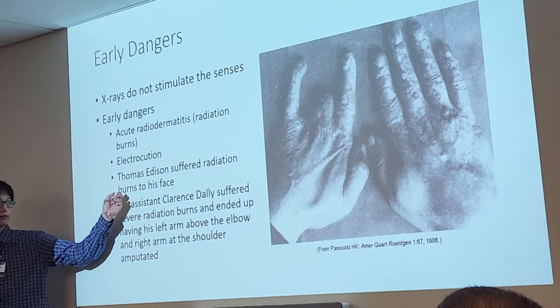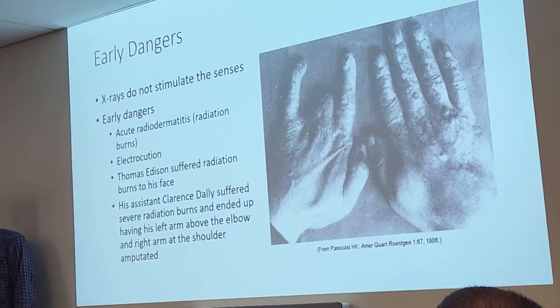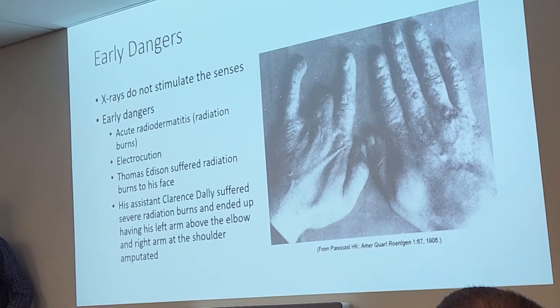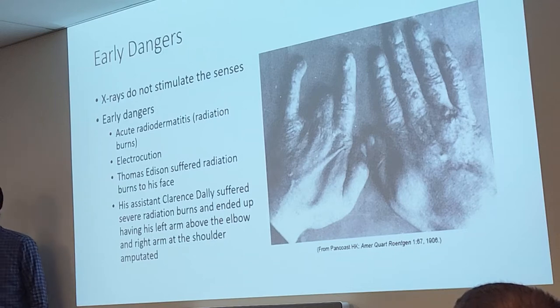Thomas Edison himself suffered radiation burns to his face because he was working with the fluoroscope. His assistant, Clarence Daly, suffered severe radiation burns and ended up having his left arm amputated above the elbow and his right arm at the shoulder. At that point, Thomas Edison swore off X-rays altogether. He would not do any more research into X-rays because of this.